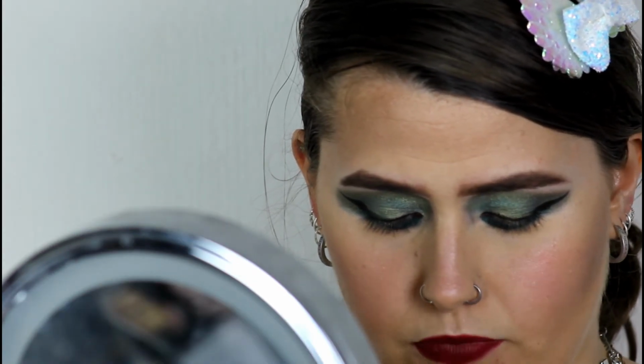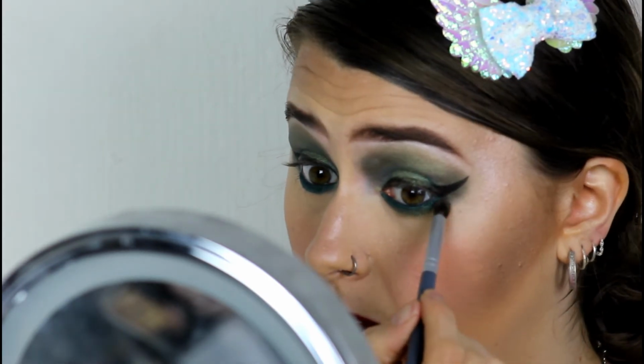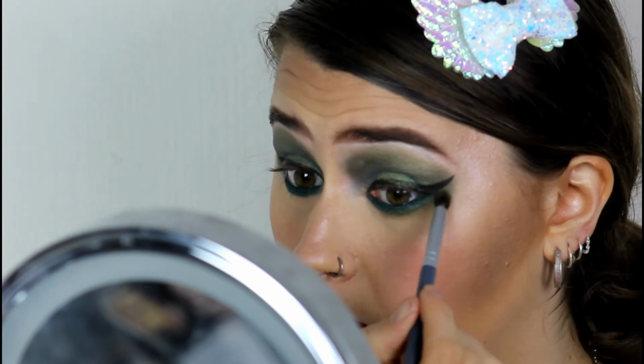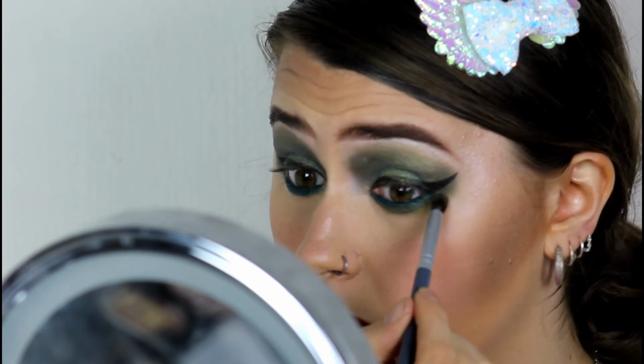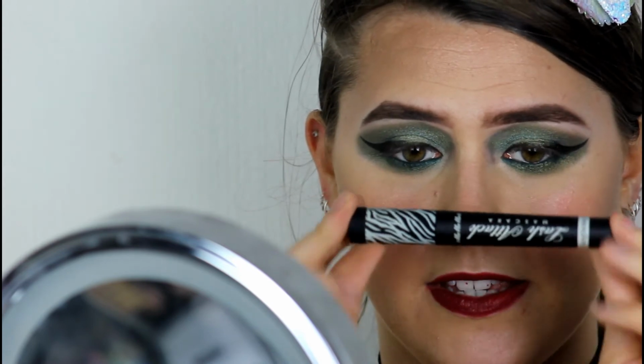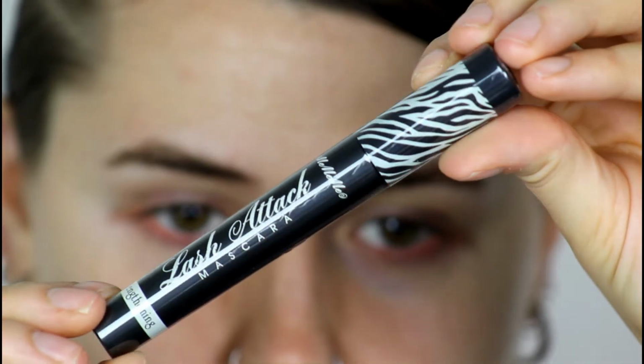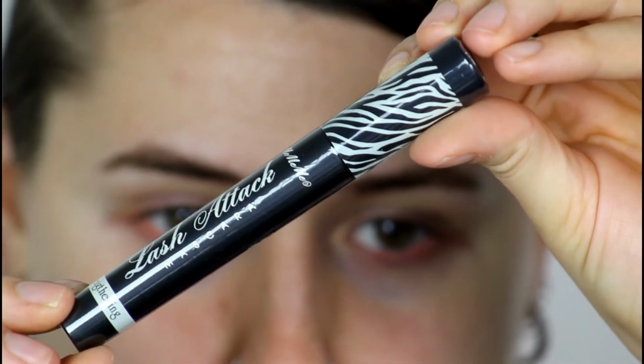Okay, now I'm going to grab that brownie green colour again, and I'm just going to blend that underneath where I applied that matte green, just to connect everything up. Right, now I'm going to apply some mascara to my lid. I'm going to use this mascara. This one is the MeMeMe Lash Attack Mascara, and this is a lengthening mascara.